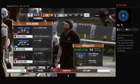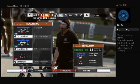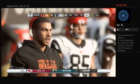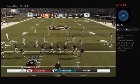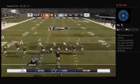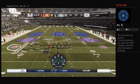Now the first play of the drive there is incomplete. Had an open man that time, but ended up putting a little too much heat on it, don't you think, partner? Absolutely. Just needed a touch more air under it. Instead, he fired an absolute bullet. Line of scrimmage, again, the 25, 2nd and 10.